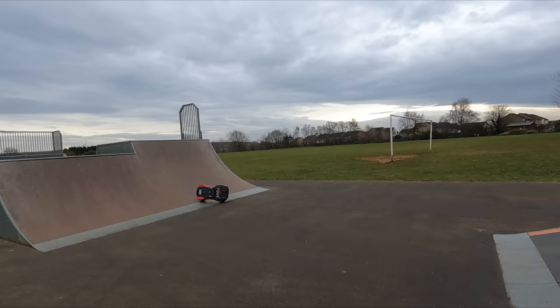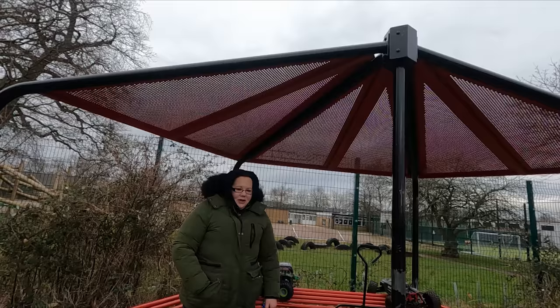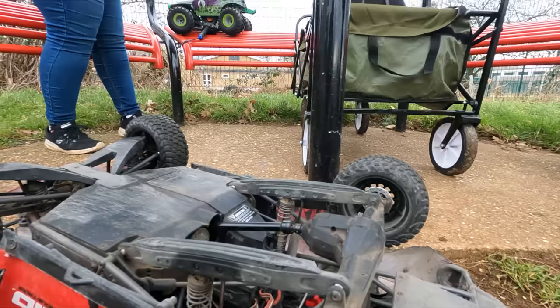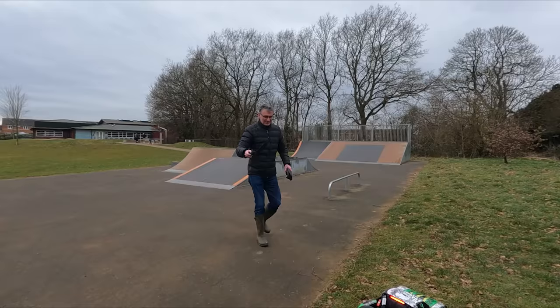Oh, that flies more than normal. Oh, no. Oh, no, it's broken. It's come off. Got no parts? Nope. Oh, look at that, it just snapped the axle clean off. Should have bought your X-Maxx. Yep. So that one's broken, but here's Dean in the house.